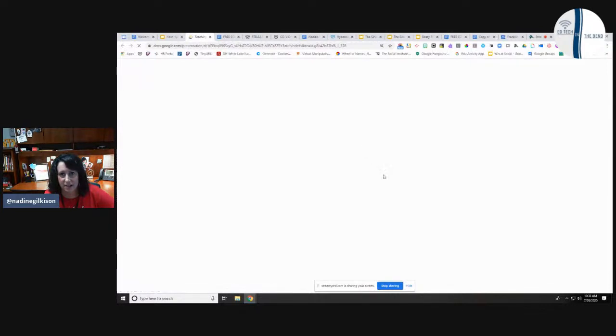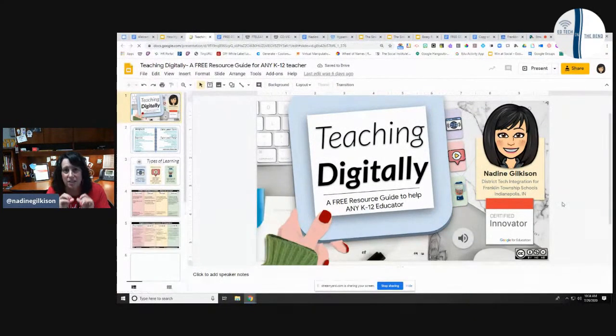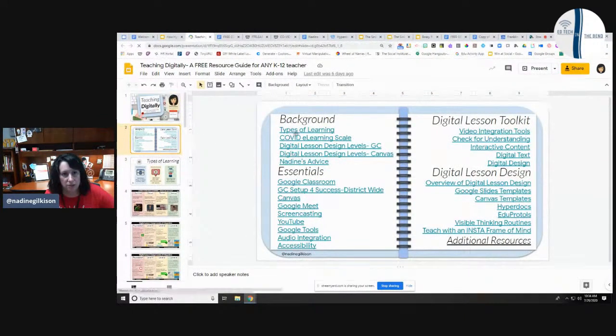And in this resource guide, I'm going to let that open up. In this resource guide, it's basically a handbook for teachers to see everything that I could possibly think of. These are all of the topics that I was getting questions about and inundated with emails about. So I broke it into a background, some essentials, a digital lesson toolkit, and then digital lesson design, additional resources, all kinds of things so that my teachers could have this at their fingertips. So that was the giant resource that I made.